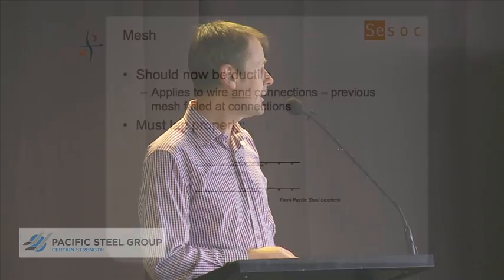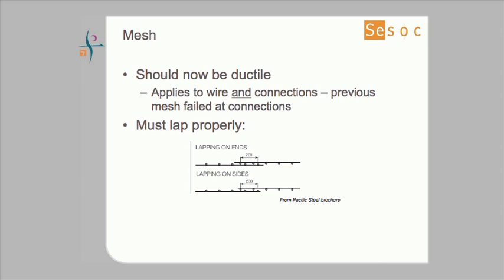You shouldn't be rebending bars. Lots of old practices on site saw bars being bent backwards and forwards to get out of the way. If you do that, you'll be making it brittle. You're taking it through cycles of load, exactly as I showed you a minute ago, and so you're losing some of the ductility of the bar. So all mesh should now be ductile. And you've got to be careful when people talk about ductility. It's not enough just to have a ductile material. You've got to use it in a configuration which gives ductility to the structure, and that's very important.